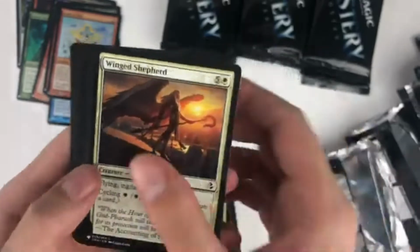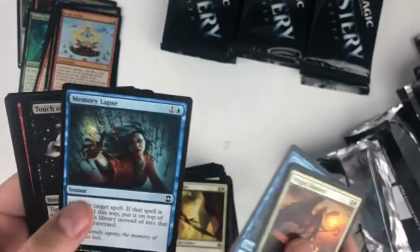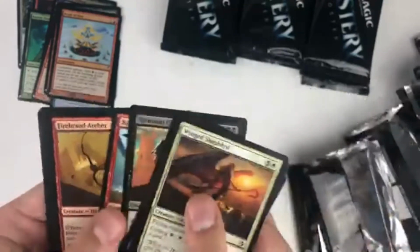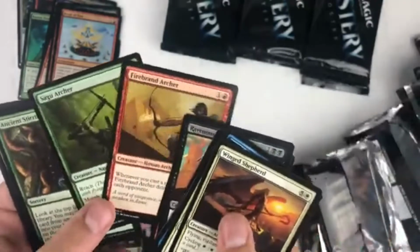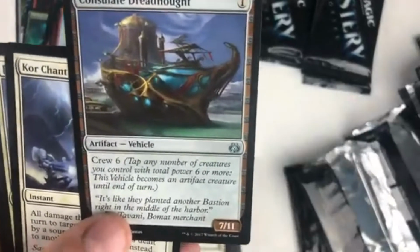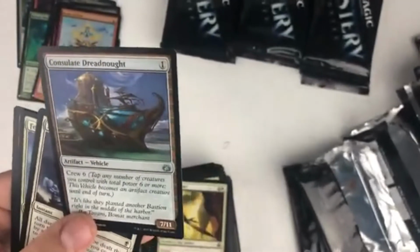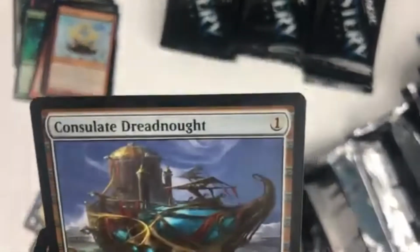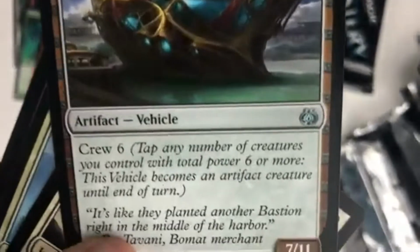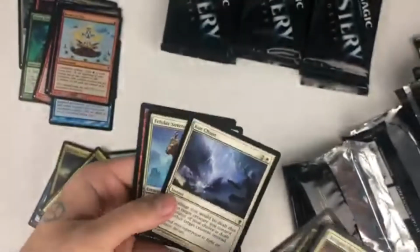Winged Shepherd. Guided Strike. I've been seeing a lot of those. I guess you've been seeing a lot of those too then. Firebrand Archer. We got the archers coming in. Call of the Nightwing, Consulate Dreadnought. That is intense for a 1 cost. I'm actually gonna have to crew 6. Yeah, that's intense. I'm gonna have to look at that. Consulate Dreadnought, 7/11 for a 1 with a crew 6.